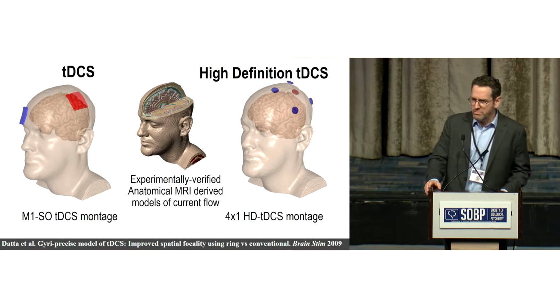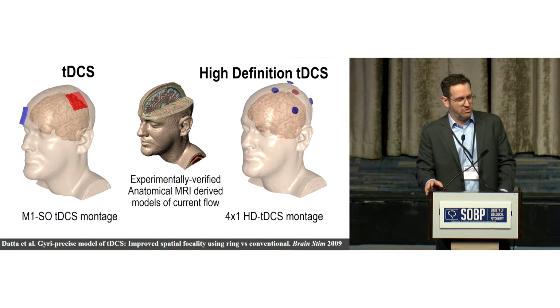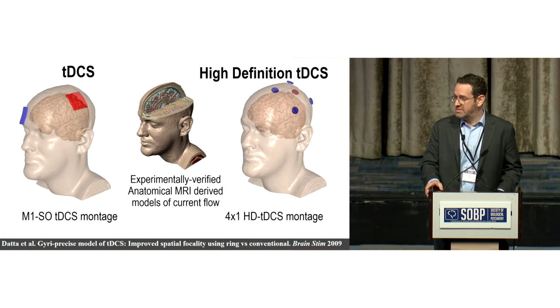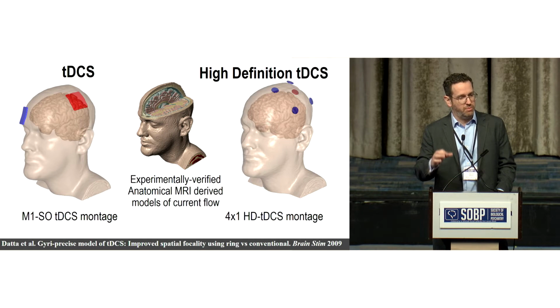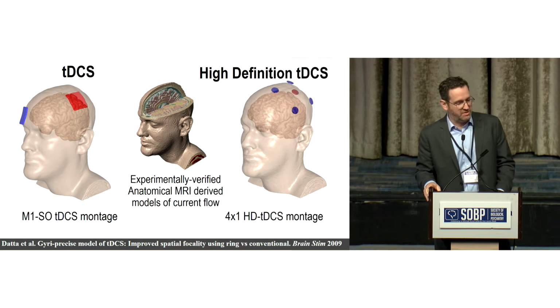There are many forms of TDCS, different ways to do TDCS. Conventional TDCS, as I showed you before, uses two large electrodes. In this case, this is the M1 SO montage. One electrode is over the motor cortex, the other is in the supraorbital region. We also have high definition TDCS. This is where instead of larger sponges, small electrodes are used, more cup-like electrodes filled with gels, and these can be put into arrays. For example, this is a high definition 4x1 montage over the motor cortex.